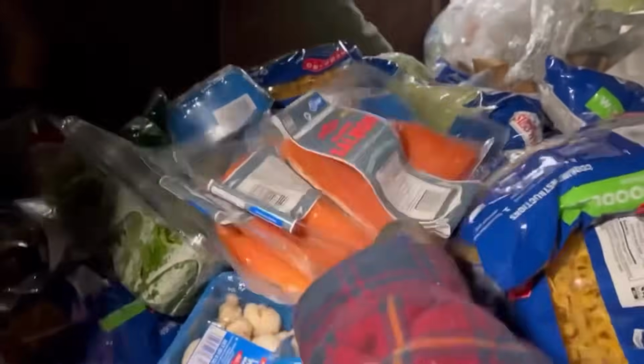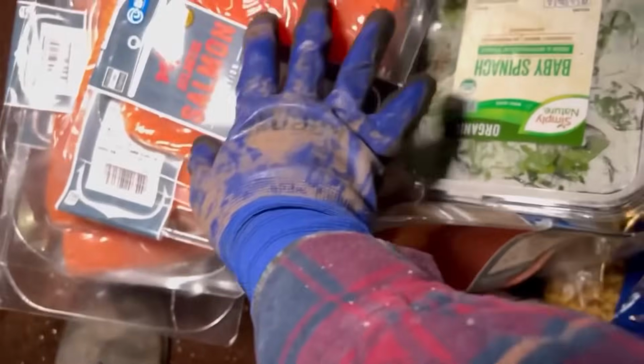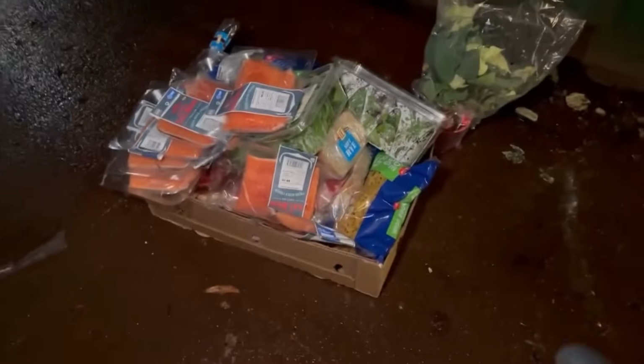Look at all this Atlantic salmon. Look at it all. It just keeps coming. What? Look at all this salmon. Holy crap. Wow. Stay. Oh no, that one fell. That's okay. It didn't touch anything. Look at all that salmon. It's overflowing.